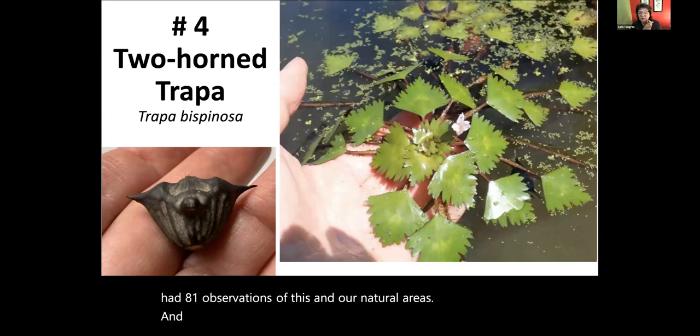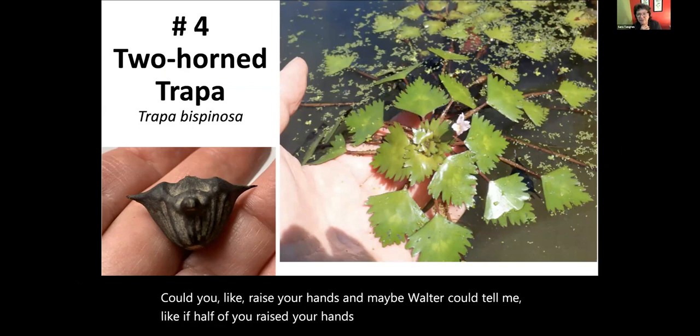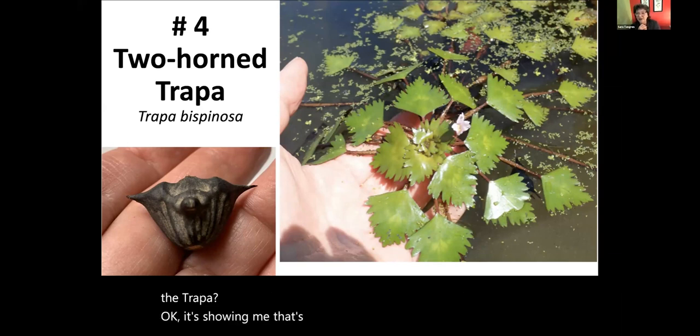And I'm just curious, how many of you already know about Trapa? Could you raise your hands, and maybe Walter could tell me if half of you raised your hands? How many of you know about the Trapa? Oh, okay, it's showing me. That's nice. 3 of us. Only 3 of us know about the Trapa.